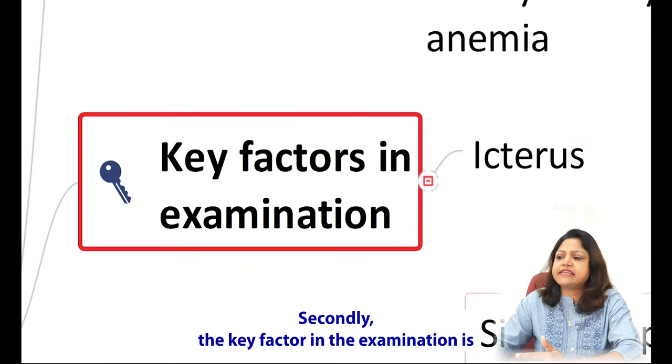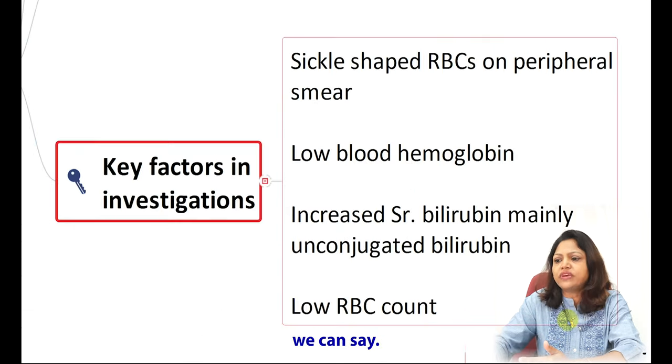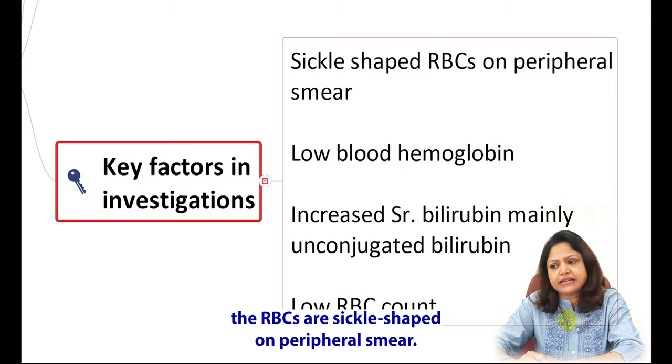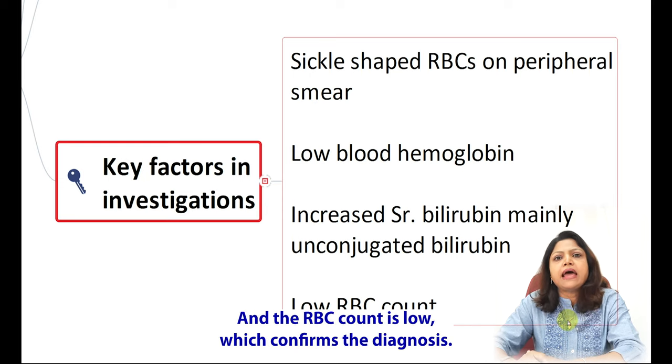Secondly, the key factor in the examination is that the patient is icteric, which almost confirms the diagnosis, again giving us a clue, we can say. And finally, the key factors in the investigations are that the RBCs are sickle celled on the peripheral smear, the hemoglobin is low, the serum bilirubin is increased, particularly the unconjugated type of bilirubin, and the RBC count is low, which confirms the diagnosis.